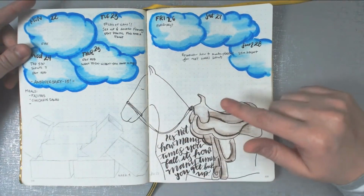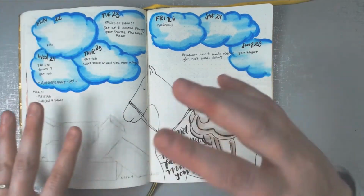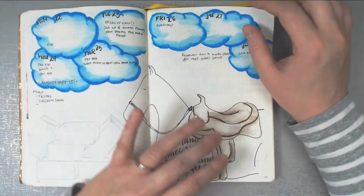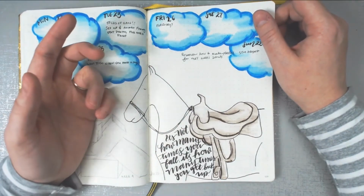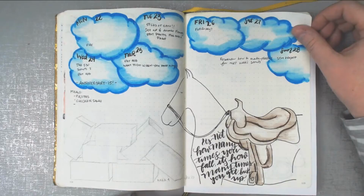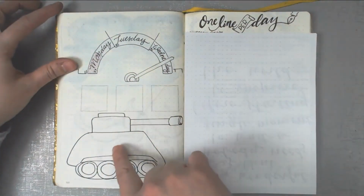Liked the quote, and I liked the saddle, how this turned out, but I just was not a huge fan of the bright blue clouds and the outlined horse. It just wasn't my favorite, and that's something that I've learned, is that it's okay to try new things, and if it's not your favorite, it'll go in the bullet journal fails post. And then this is the last week.